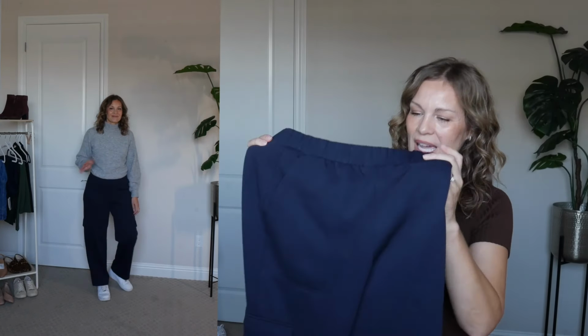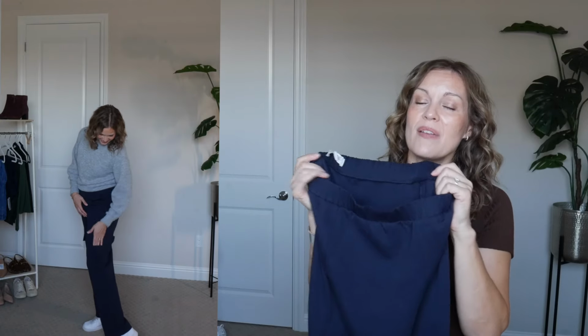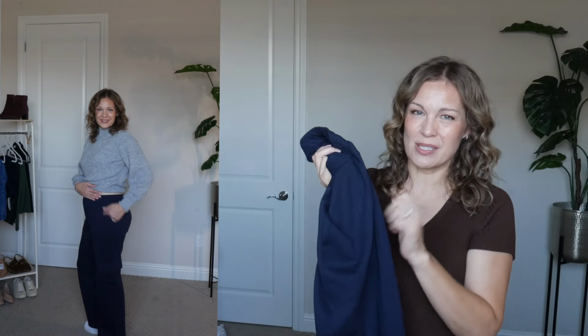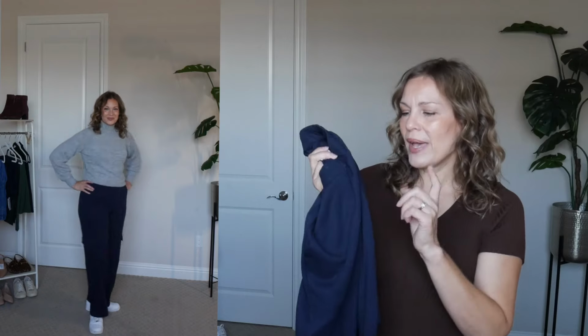I feel like I should call this haul the almost but not quite haul. These Free Assembly kind of cargo sweatpants are a cotton and polyester blend. They are comfortable and a medium to lightweight, which I love, and they're not that weird slippery scuba material at all. They're not a true sweatsuit material either. They're something in between. So I do enjoy that about them. However, they're only a 30-inch inseam, so that could be good or bad for a lot of you. For me, it's just at the wrong height.